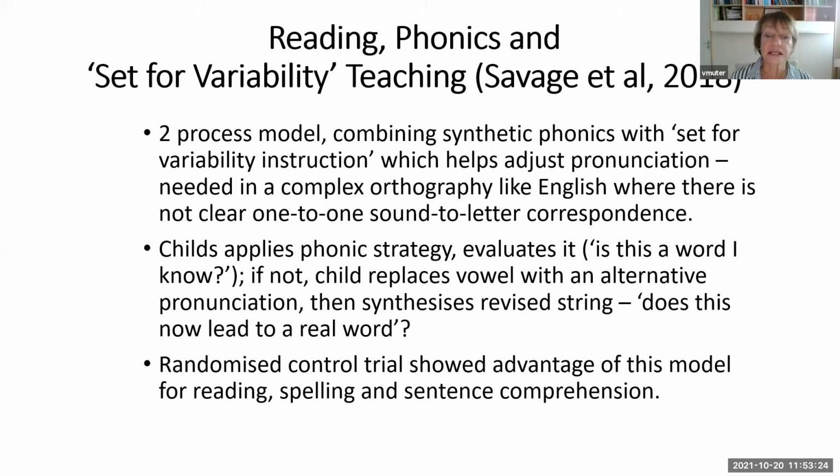Let's assume the child is confronted by the written word dozing. The child is first instructed to apply a synthetic phonics strategy. So the child says do-o-zing, dozing. They then ask themselves, is this a word I know? On evaluation, they can see through this metacognitive strategy that it isn't a word that actually exists. So the child is then encouraged to replace the existing vowel sound with its alternative pronunciation, and they then resynthesize the new string. So it becomes ozing, dozing, and they ask themselves finally, is this a real word?